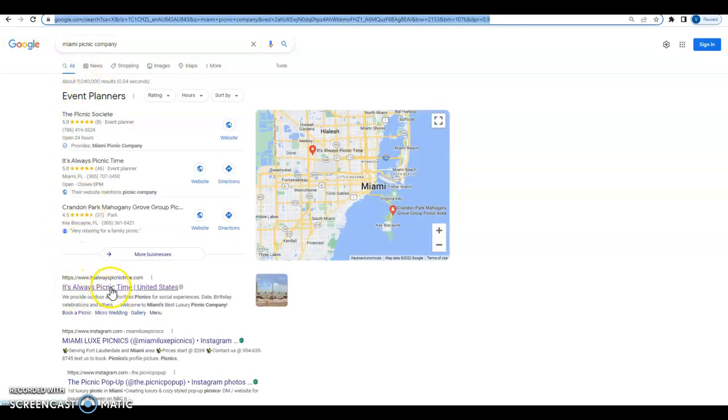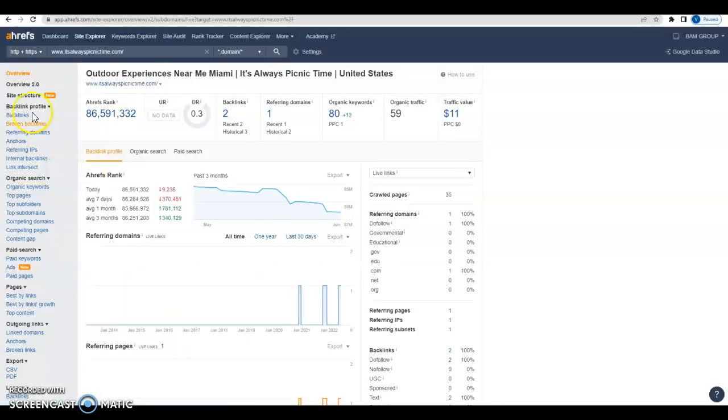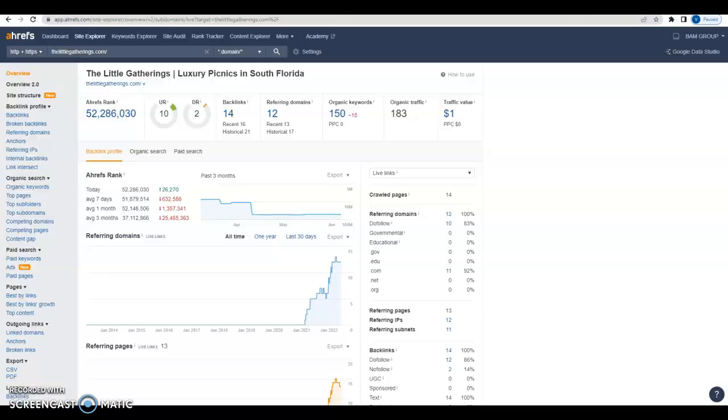To rank at the top, you need something that we call backlinks. So first, your website needs to be found. So I use a tool called Ahrefs, and this tool allows me to analyze the back end of a website. Your website first needs to be found for the relevant content because Google wants to provide the most relevant result to its users. But you also need something that is called backlinks, and a backlink is a link on an external website that is directing traffic towards your website. So you have two backlinks in one external website. If I have a look at the Little Gatherings, they have 14 backlinks in 12 external websites.